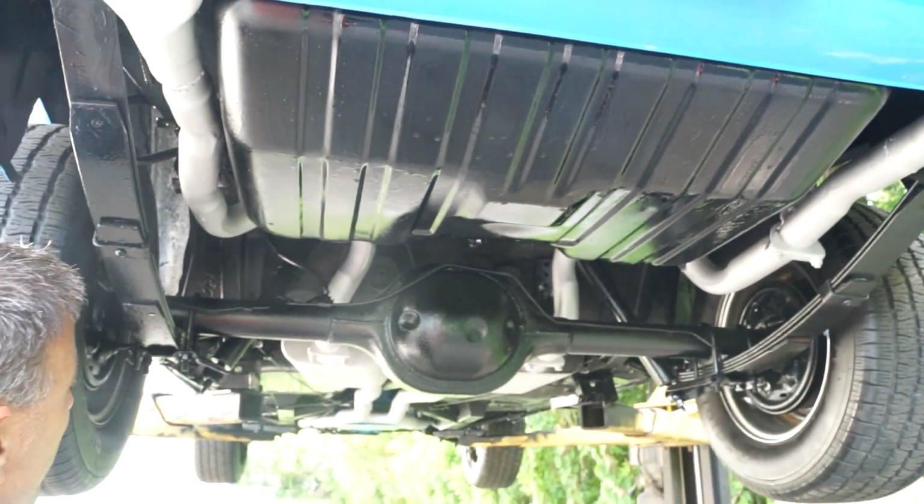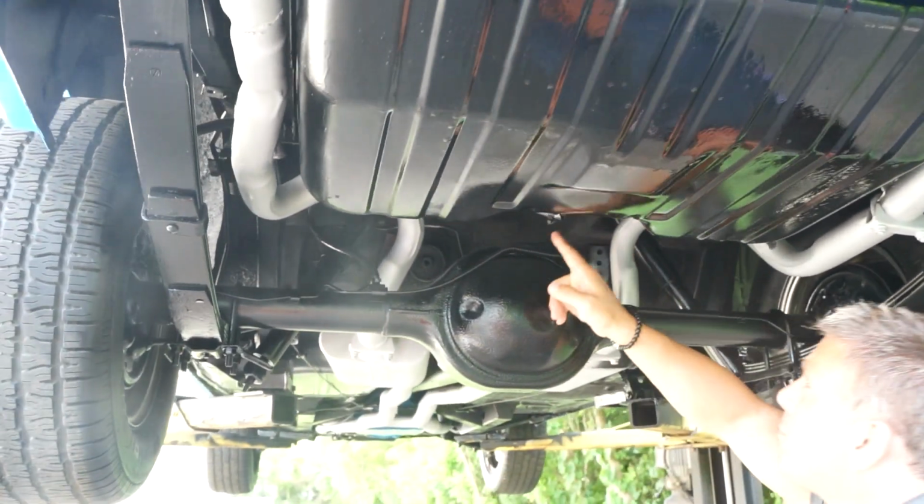Ford rear end there. Your section up there where your trunk would meet your back seat area, that all looks good.